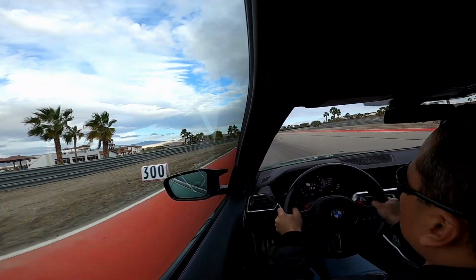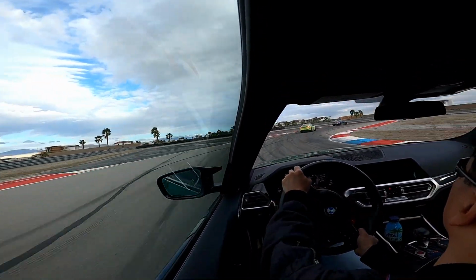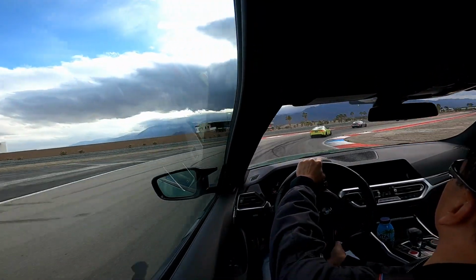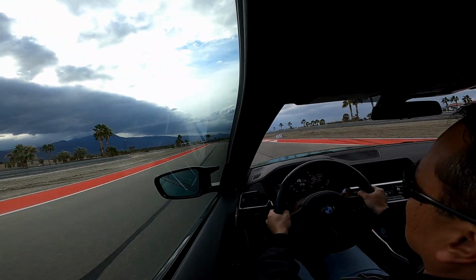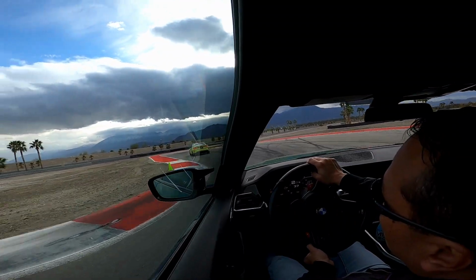Hard brake between the 3 and the 2, trailing off the brake. I went a little wide and got a little rumble under braking, which is really not ideal because it compromises the braking distance because your wheels are bouncing around. The goal is to keep as consistent contact with the road surface as you can.